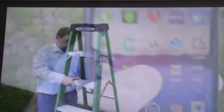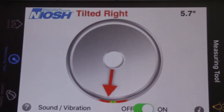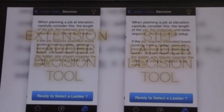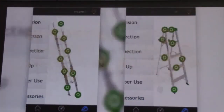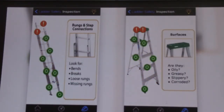This newest version of the app also enables you to test for verticality of the ladder by placing your smart device on a rung to make sure it is level. If the ladder is tilted too far to the right or left, make adjustments until the angle reads close to a safe 0 degrees. In addition to the measuring tool, the app includes important ladder safety information. General safety considerations are included in the decision tool. The ladder selection tool helps you choose the appropriate size and grade ladder for the task at hand. The inspection tool provides a checklist with points of inspection to investigate before climbing a ladder.